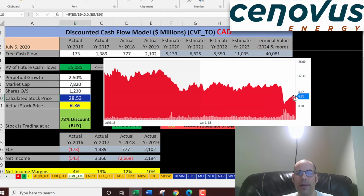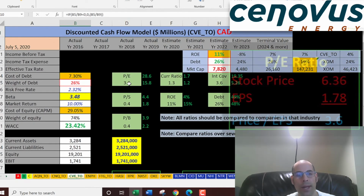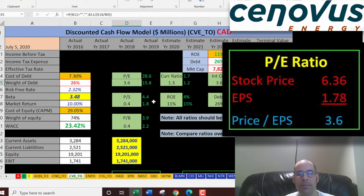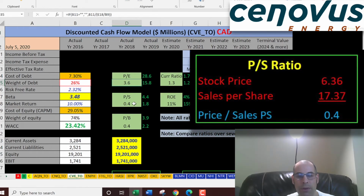Now let's look at the financial ratios to get more information. Great PE, 3.6. That's price of stock over earnings per share. That means investors are willing to pay $3.60 for $1 of earnings. Really good price to sales ratio, 0.4. That's price of stock over sales per share. So investors are willing to pay 40 cents for $1 of sales.